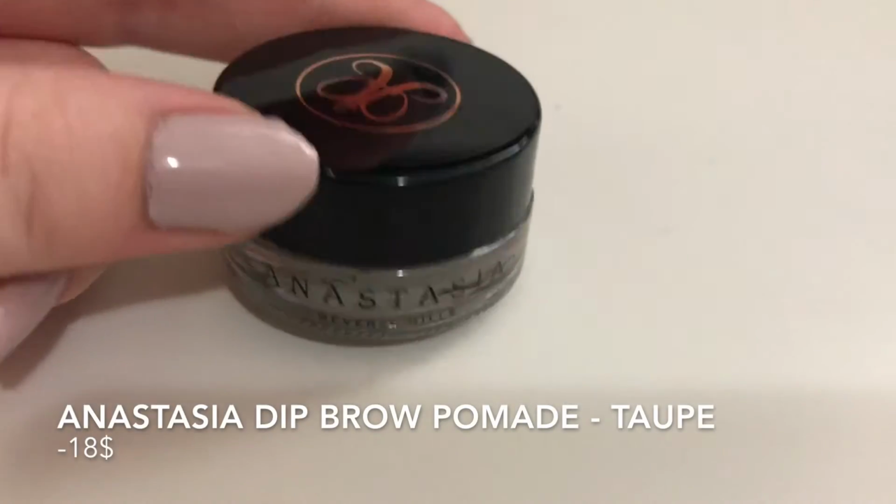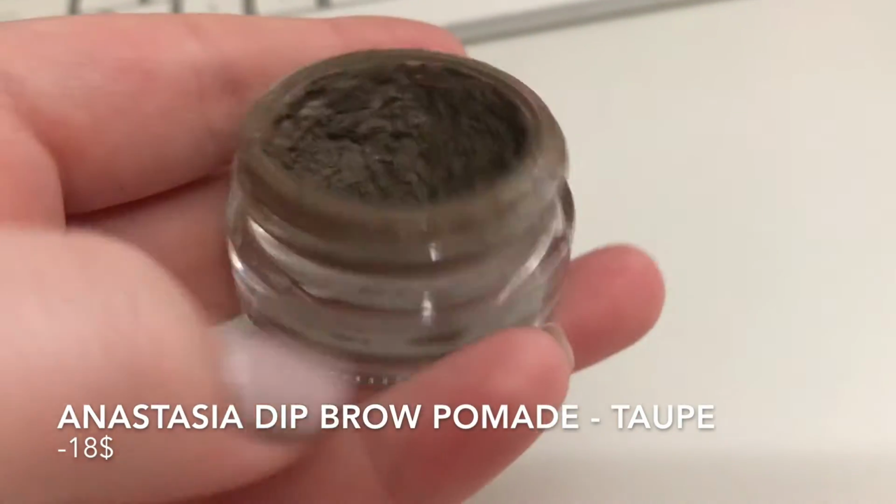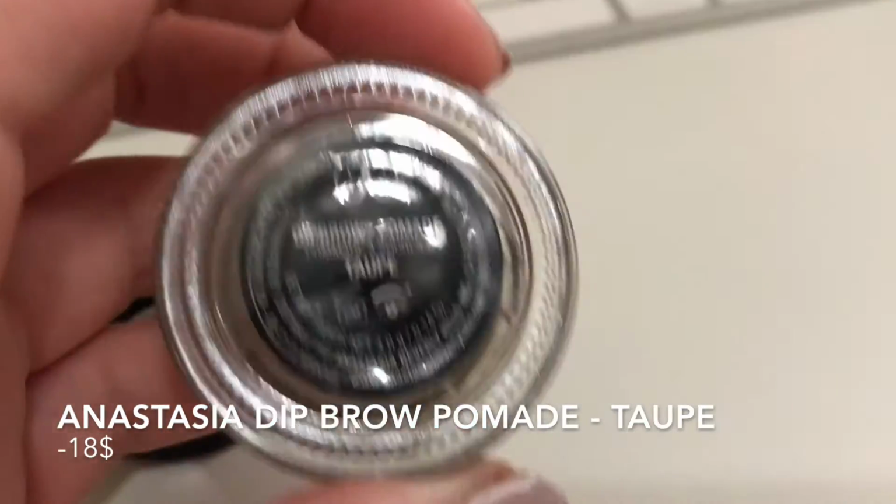And for brow pomade, this should be no surprise. This is the Anastasia Dip Brow Pomade, also in the shade Taupe. You guys ready to see a surprise? Here.